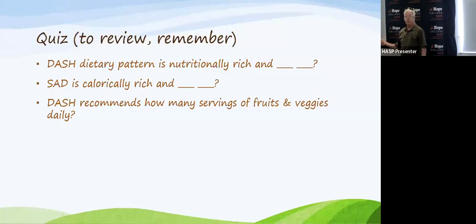4 to 5 servings of fruits per day. A medium-sized apple would be like 1 serving. 4 to 5 additional servings of vegetables. And then a question I don't have here, how much grain? How many grains are we supposed to have in our diet according to the DASH dietary pattern? Do you recall? 6 is on the low side, unless you're on lower calorie intake, then it could be okay. 8 to 10, typically 8 to 10, where 1 slice of bread would be like 1 serving.